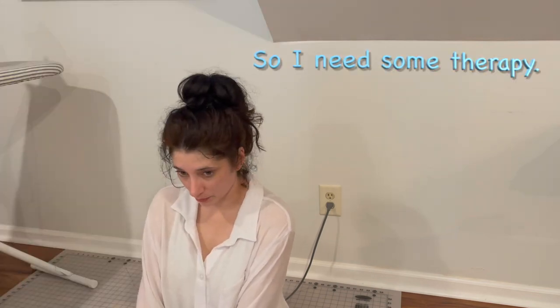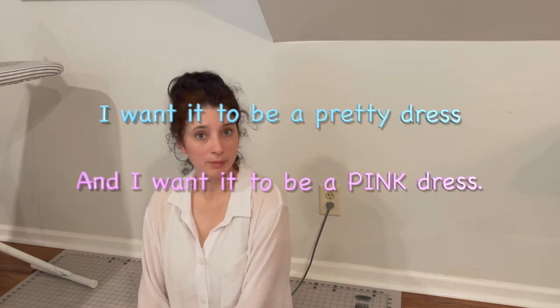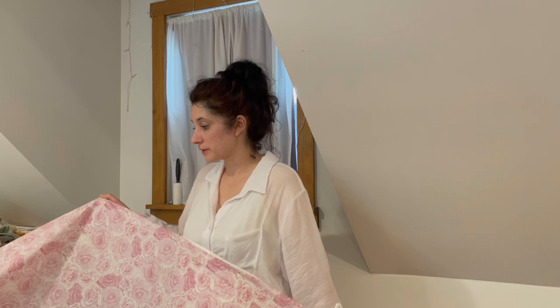So I need some therapy. So I'm gonna sew a dress. I want it to be a pretty dress, and I want it to be a pink dress. What good fortune. Pretty pink fabric, and it's already pressed.